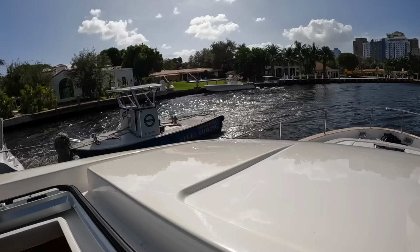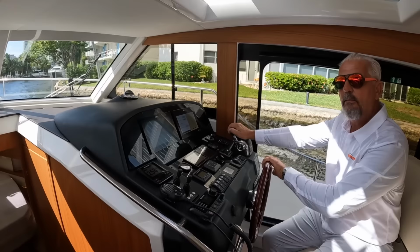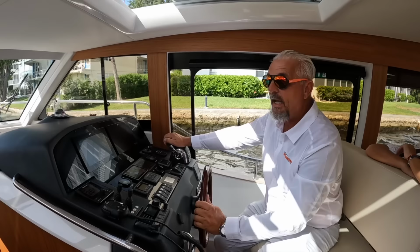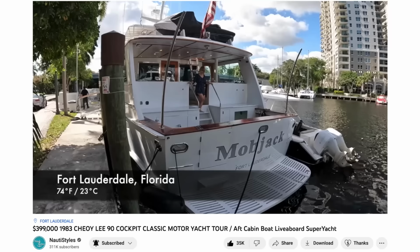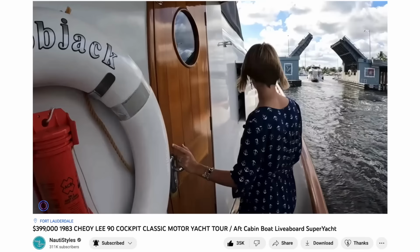I used to do that myself when we do surveys on older, bigger boats. Something can go wrong. Better safe than sorry. You would hire the tow to get the boat down the river if it's upriver? Actually, you may remember Mob Jack, when we did the survey on Mob Jack. Yeah, the 90-foot Choy Lee. Oh yeah, you did a video on it. The boat was sitting because it was a liveaboard for a while. And I said, let's not take it on its own bottom.